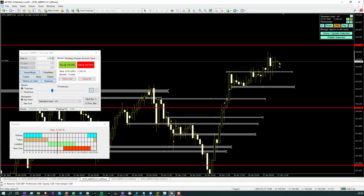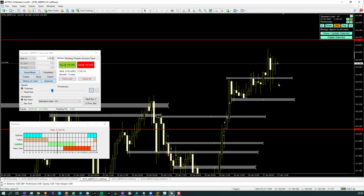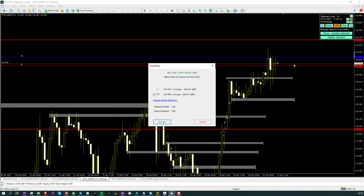So I'm, 1 hour candle. So 15.15, I'm getting in here. And I'm going to place my stop below this 1 hour candle here, like 15 pips. So yeah, that's what I'm going to do. So it's a buy here.